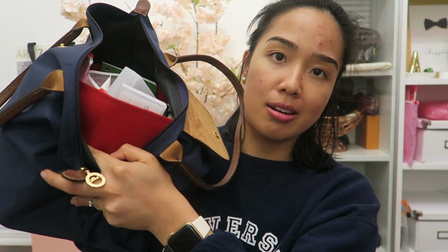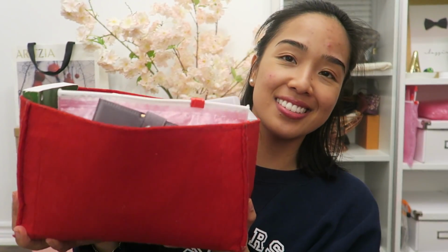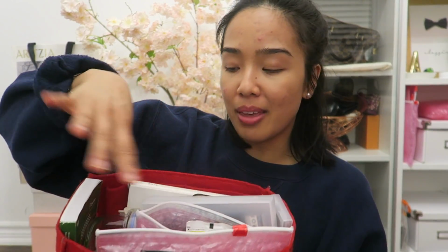So this red felt thing here is actually a bag organizer that I made. If you have not seen that video of how I made this organizer, I will link it here. Essentially it looks like this, and it has just a bunch of different compartments, and it has like the main area and then pockets on the side. So let's start with what is in the center contraption.